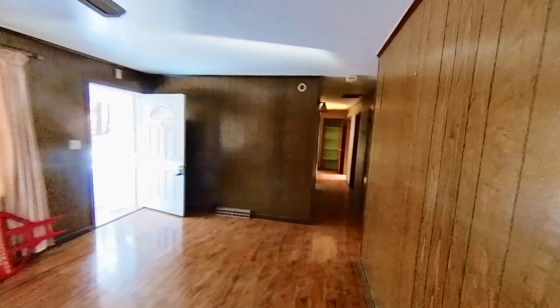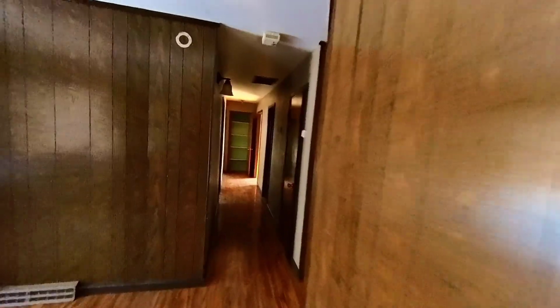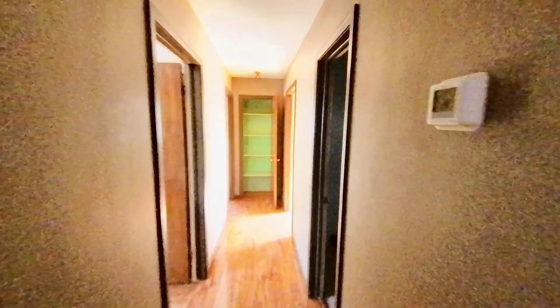bedrooms here. Walking through the main living room, and right off to our right is bathroom number 2, the guest bath. A little bit dark. I wish it was a little lighter in here. It's kind of in the morning, but it does have a full bath.